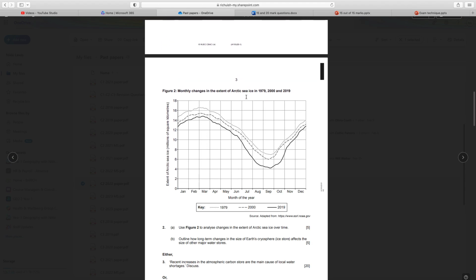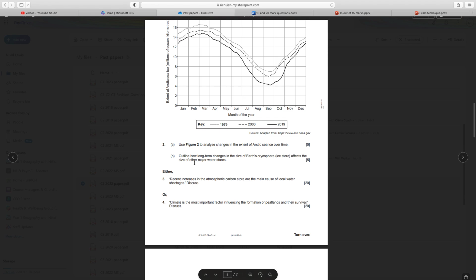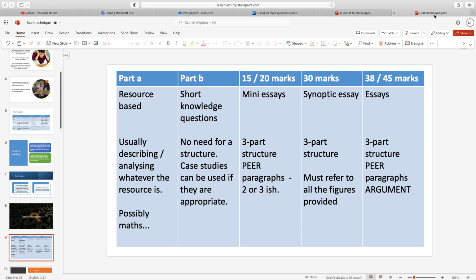Okay, and then you get a knowledge question, a part B. Outline how long-term changes in the size of Earth's cryosphere, ice store, affects the size of other major water stores. So you would have to have revised sea level change, you'd have to have revised the relationship between how much water is in the ice and how much water is in the sea. You need to know what you're talking about for that part B. So that's a part B, but you don't need a structure, you just answer the question, but by all means chuck in a case study. We make you learn a load of case studies, so chuck them in at any possible opportunity.